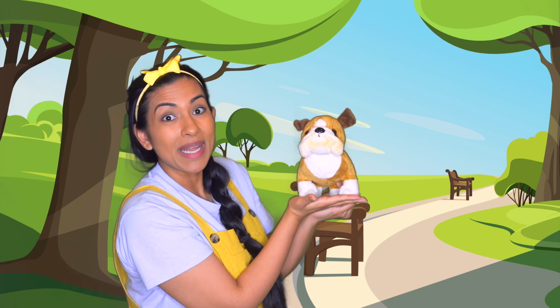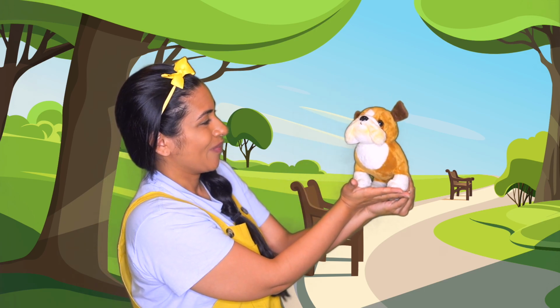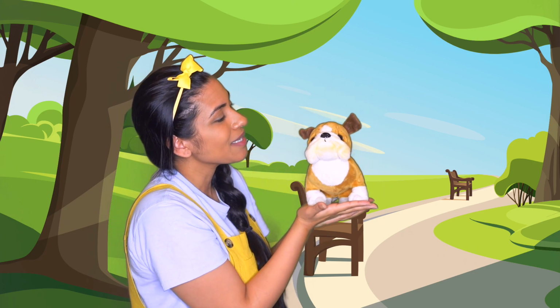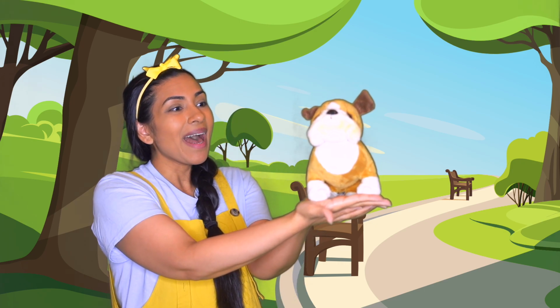Do you want to know the name of this little dog? Braxton! Wow! Little Braxton the dog! Oh, you're so cute! Well, thanks for stopping by!